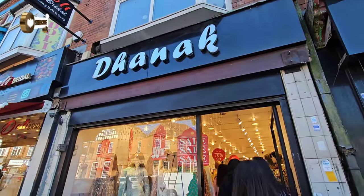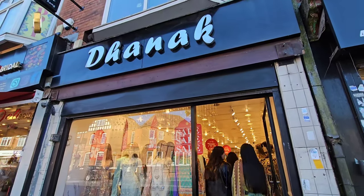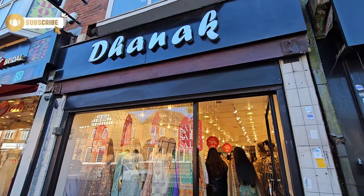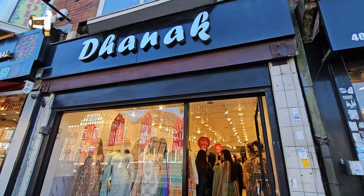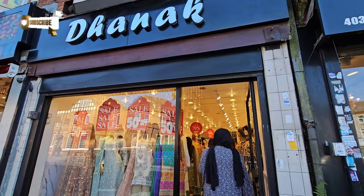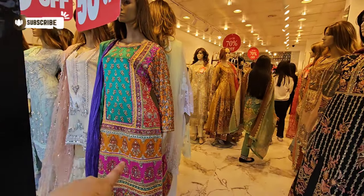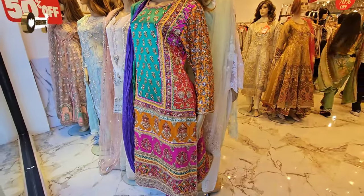So I've been to this shop before. If you haven't watched my previous vlog for the Stratford Road, go and watch it. They did have very nice suits on Eid as well, and now they have a 70% and 50% off sale. So I'm just gonna check it out inside here. This Mehndi outfit looks nice.